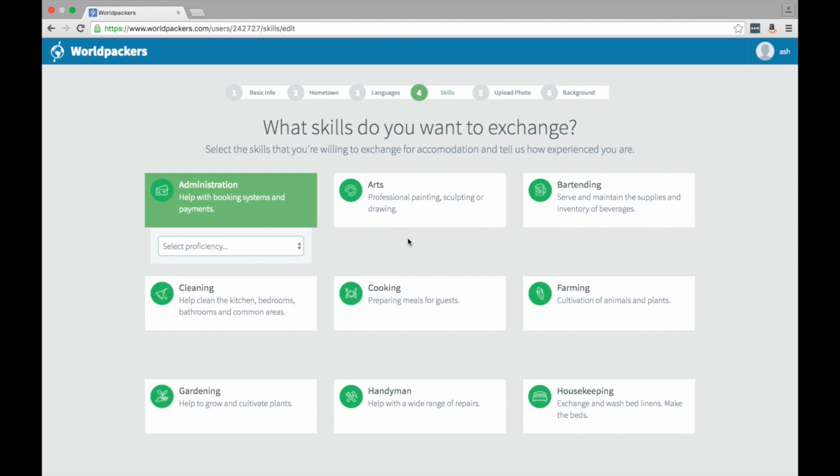A tip for the skill page is to actually be very honest with where you're at in each of the areas. You don't want to make your host think you're really great at bartending when you actually suck and have never ever poured a drink before in your life. So be sure to be honest in every single area.